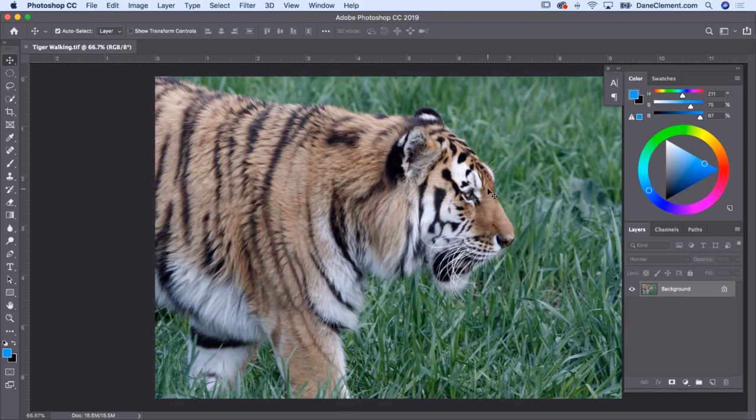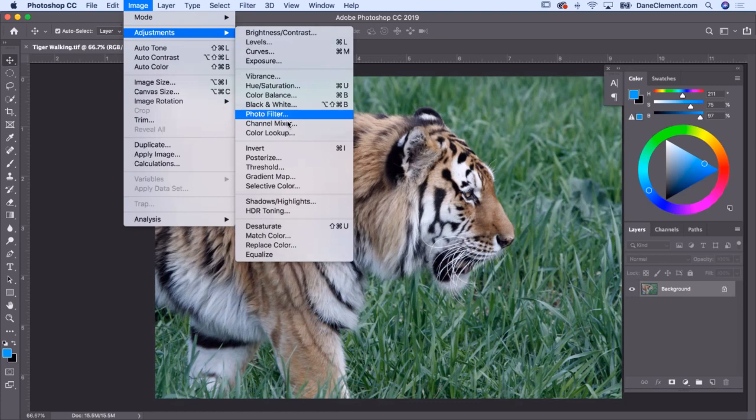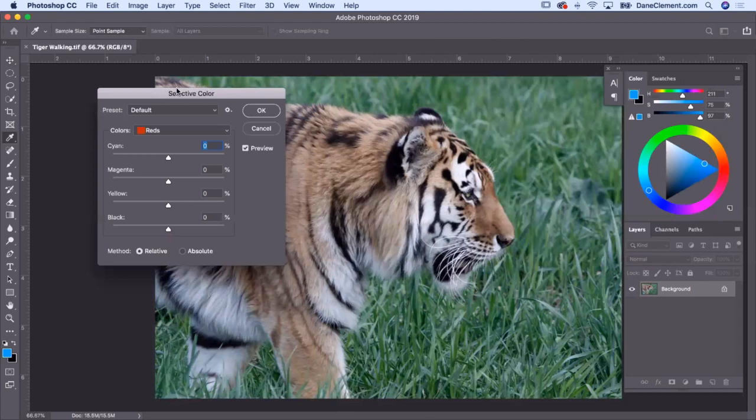So here we go. I'm going to go to my image menu, and I'm going to come down to adjustments. We just opened up that Corvette engine hood here, and what I want to do is go to selective color. So I'll get this window, right? I'm just going to pull it over here and get it mostly out of the way. I want to see the main image.